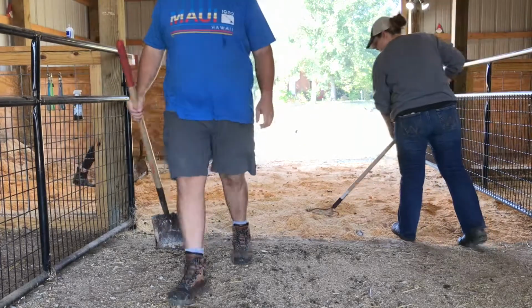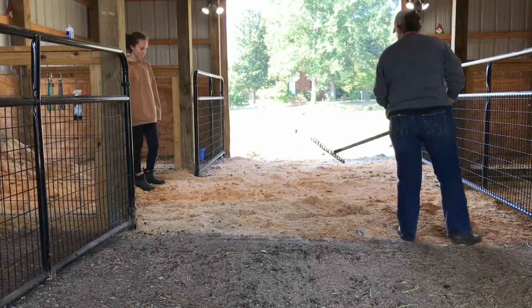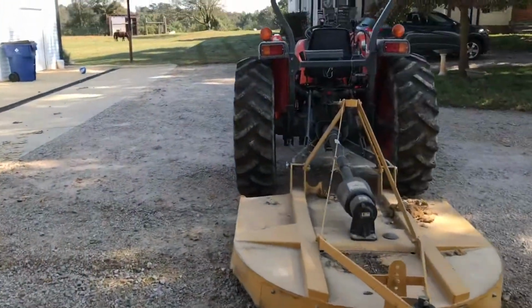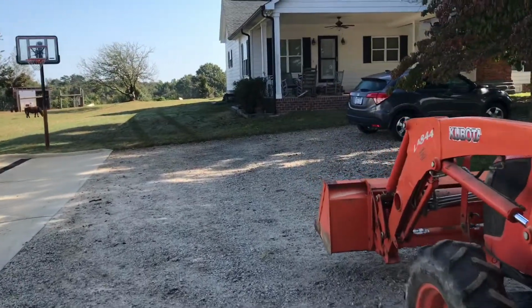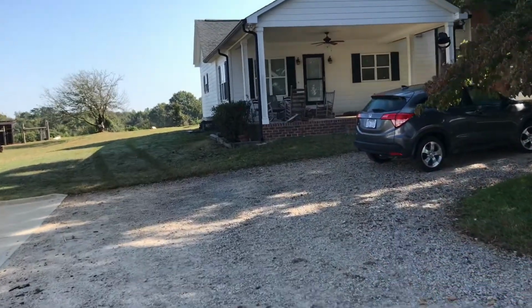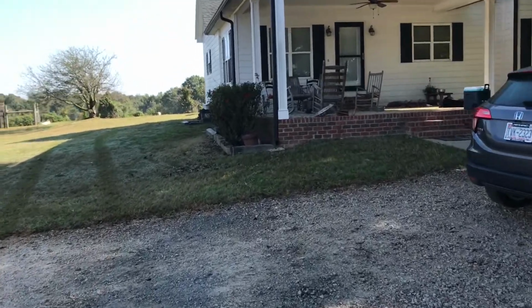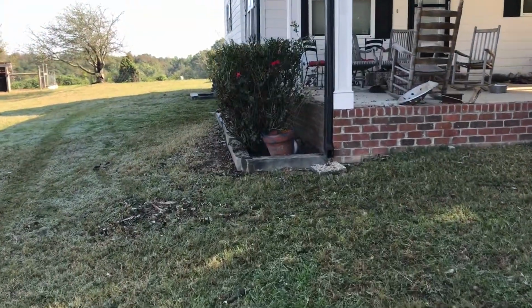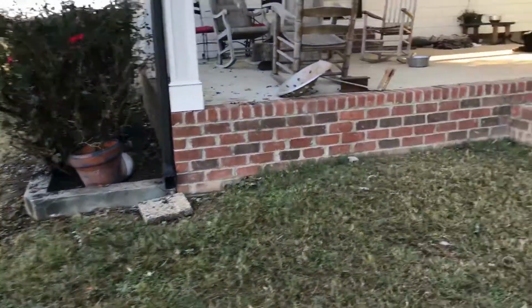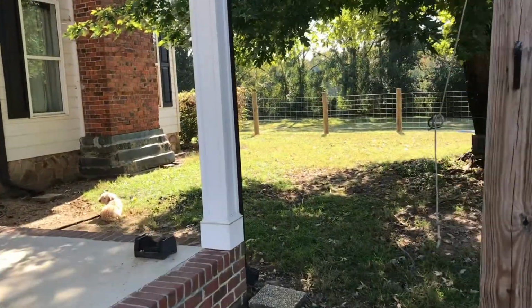That's how we clean out the barn. I'll give you an idea of what we did yesterday. Trim the rose bushes over here. That grapple I got, I just pile it all up and then come up here with the grapple and grab most of it up.